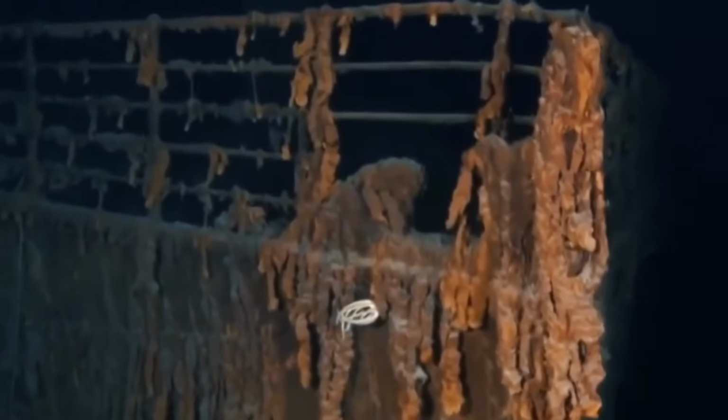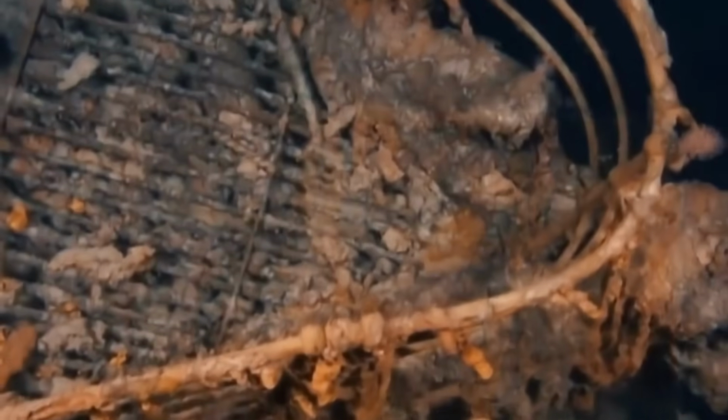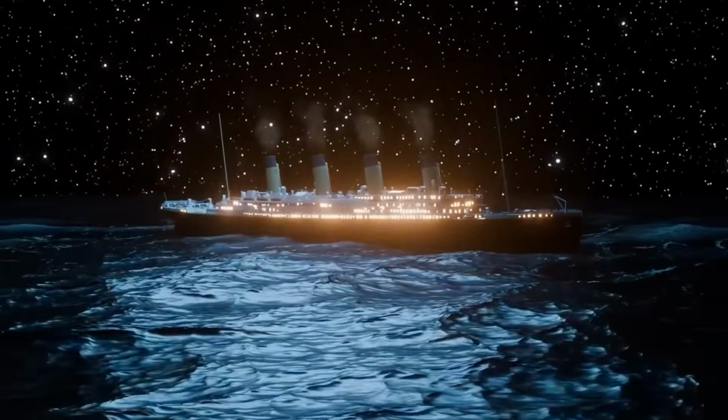And if we found the bow, then the stern should be somewhere nearby, right? Well, not exactly. The stern was found, but about 600 meters away from the bow, lying on the seabed. And hardly anyone talks about it because, unlike the bow, the stern is completely destroyed. While the front of the ship still resembles a vessel, the stern looks like a twisted heap of metal.